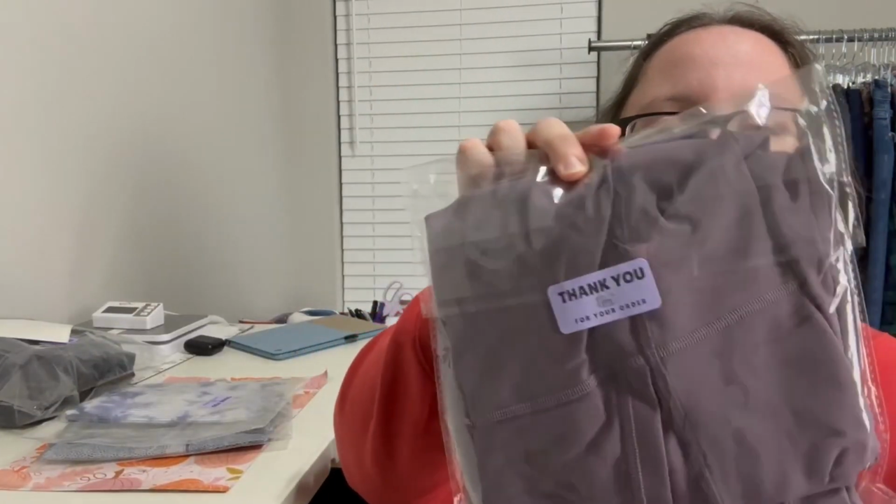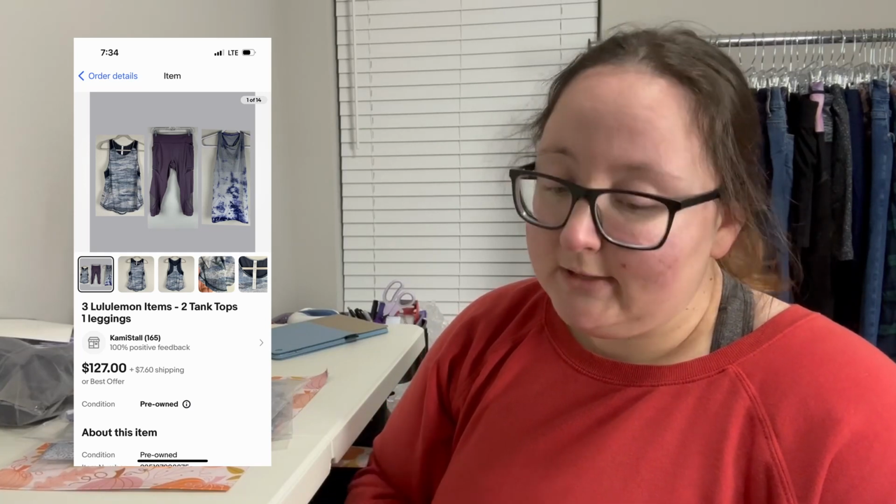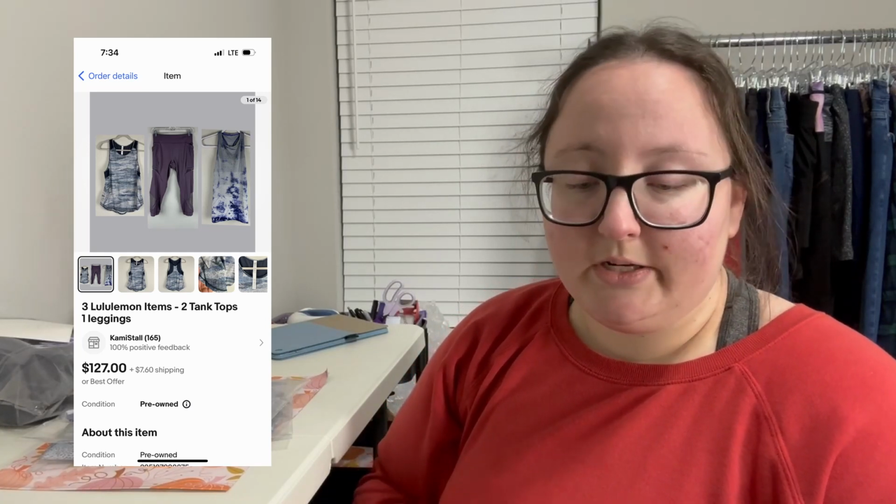And the last item is this purple pair of leggings. I believe the color was mulberry. It's the Forget the Sweat leggings. I paid $12.99 for them at a Goodwill, and it took 102 days to sell.